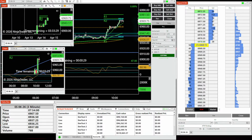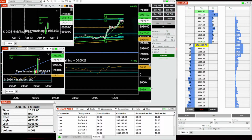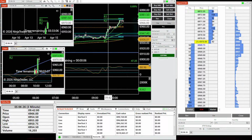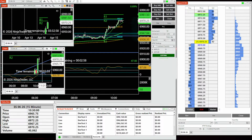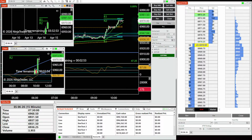70 to 80. See if we can get past this, test the 80. The low hit 67. Still above the 9 train. Still showing some bullish behavior, some momentum.